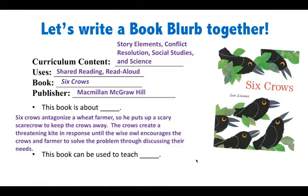This book is about 6 crows who antagonize a wheat farmer. So he puts up a scary scarecrow to keep the crows away. The crows create a threatening kite in response until the wise old owl encourages the crows and the farmer to solve the problem through discussing their needs. Short, simple, to the point. The teacher reading this knows what the book is about and doesn't have to be detailed.